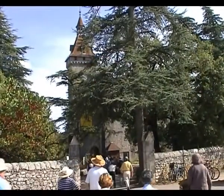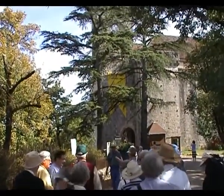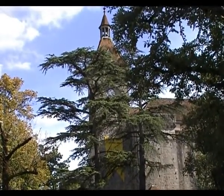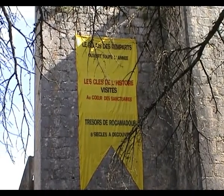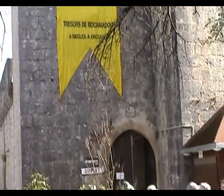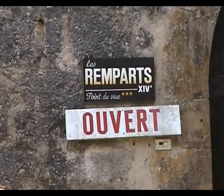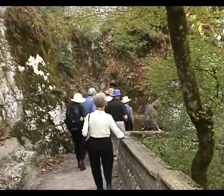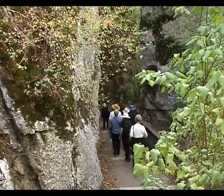But now let's look at all these wonderful buildings as we wend our way down the steep staircase from the top to the town below. We could have taken the lift, but we all elected to take the long, tough climb down.